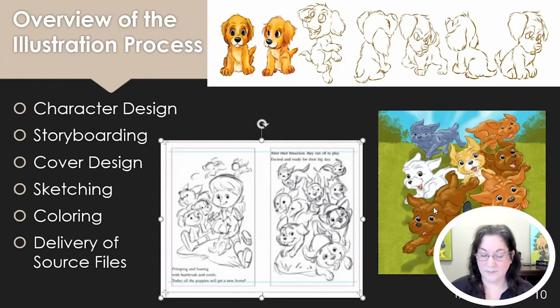So you can see there's a big difference. And of course, between here, there's sketching that takes this and makes it a little more finalized. So this became a sketch before it became colored in. It's so important to have a good team of people that you can lean on through the process.